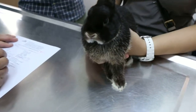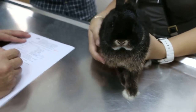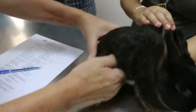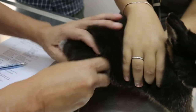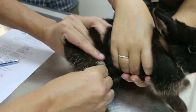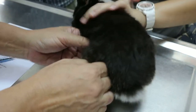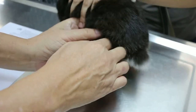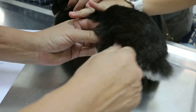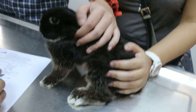Then finish this one. Hernia, no. Cataract, no. Retinal detachment, no. Luxating patella, of course, that's not really applicable to rabbits, but we just check by bending the knees, to see whether the patella slipped or not. Okay, this side. Open this side first. Just check the patella bone. Okay, then, does it hop properly? His leg doesn't get straightened out? No. That's okay. These are the things we check.